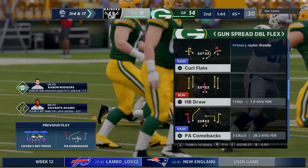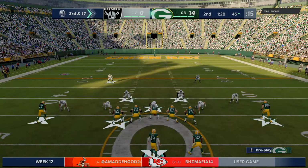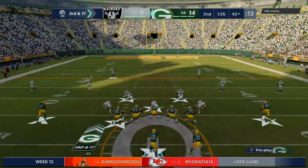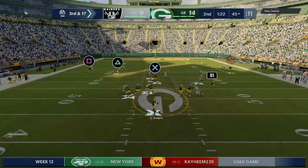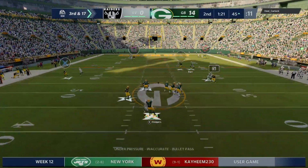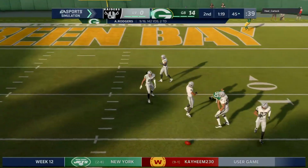3rd down. Rodgers now, after the sack, he'll lead the pack up on 3rd and long. Working from the gun, Rodgers. He's going to fire one deep, middle of the field. Damn! And that is incomplete.